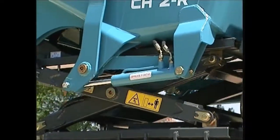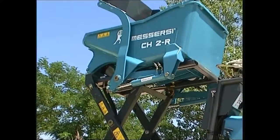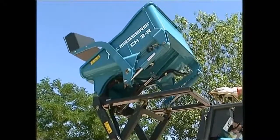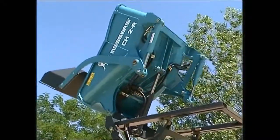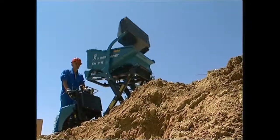A further model is equipped with a dumping skip, with variable hydraulic lifting heights, and unloading with or without loading shovel. This machine allows to unload into a small van or a container with a maximum height of 1.4 meters.